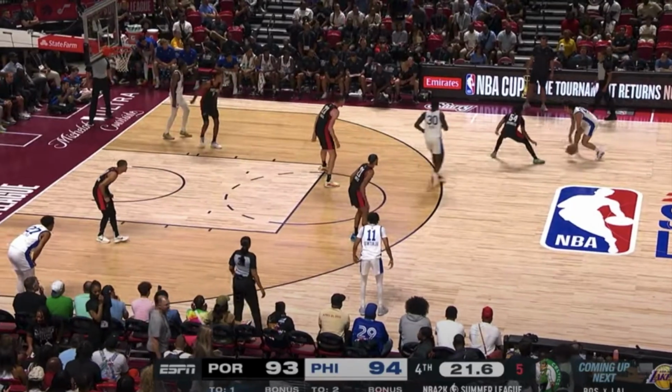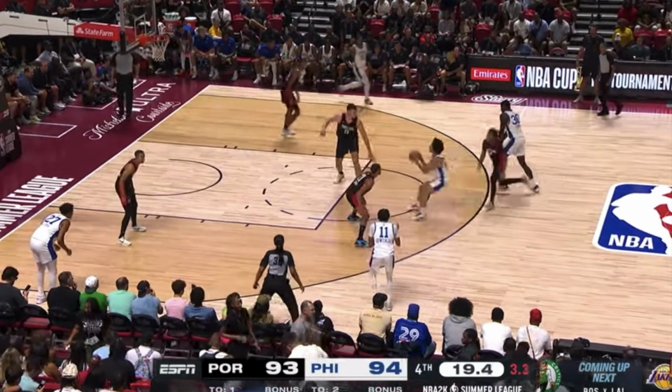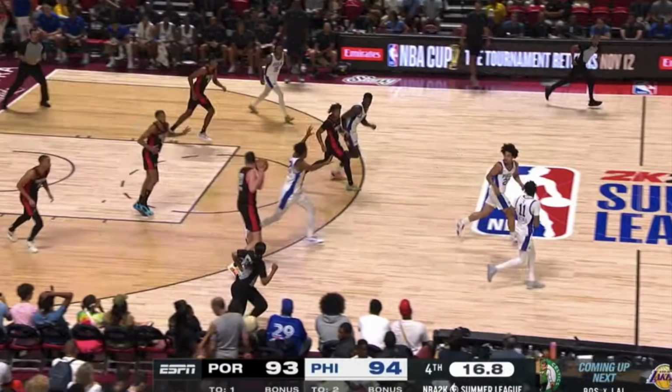And guess what? Clingan blocked jumpers as well. His length is just insane. Look at it. This is where Jared McCain, who's one of the better shooters in this class, this is when he decides to pull up. He gets this shot off 10 out of 10 times. It looks like there's no chance Clingan can get there. He's so far back. But look at it. Look at it. He blocks that shot with ease.